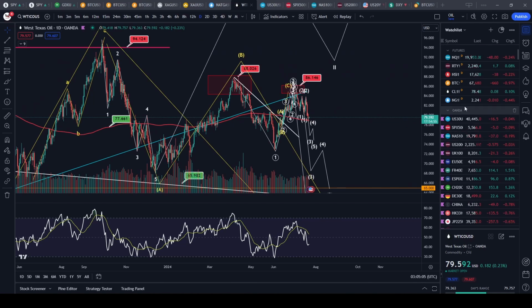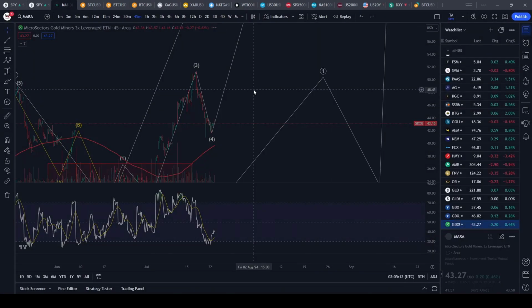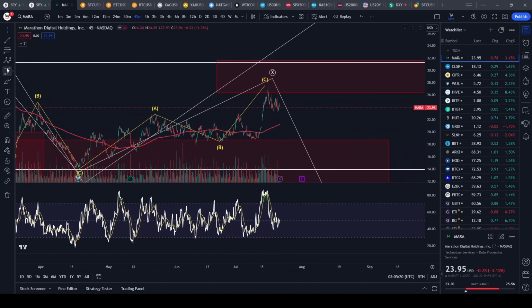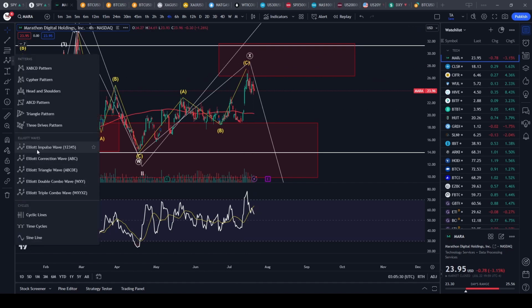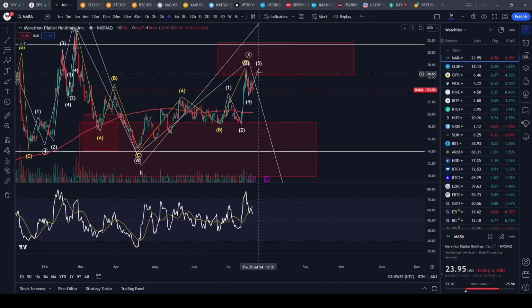Okay, so let's see here. What else do we have? So crypto is doing well. Mara hit the sell area. It could have ended. Could also be maybe needs one more high. Let's see here. Oh, that's interesting. 1, 2, 3, 4. Could maybe need one more high to finish the C leg. So maybe we get a pump in Bitcoin tomorrow, coming weeks, or sorry, this week.